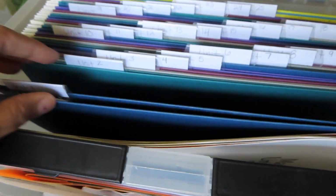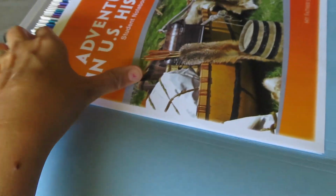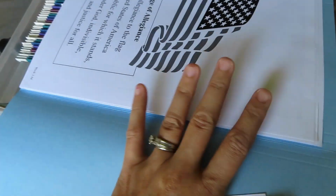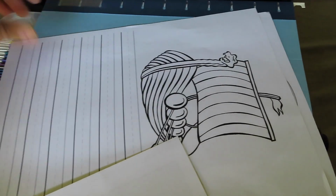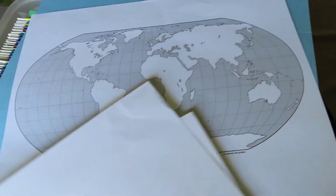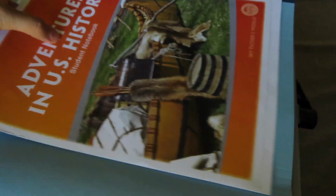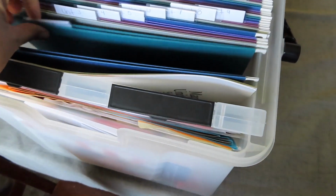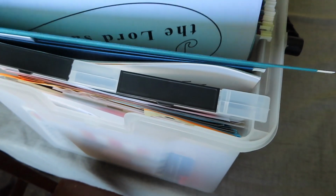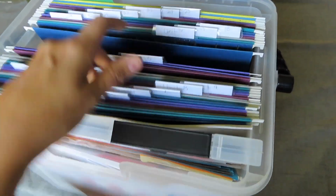So if we were on Unit 1, all I would have to do is take out this folder, and there you go. This has everything that is used in Unit 1 in it. So all of the student pages and things like that are in here for week 1, Unit 1, whatever you want to call it. I don't know why I labeled it unit. It's actually weeks in My Father's World. Anyway, and so then I would stick it back down in there, then move on to Unit 2 or week 2, whatever. Pull it out, stick it back down in there when I'm done, so on and so forth.